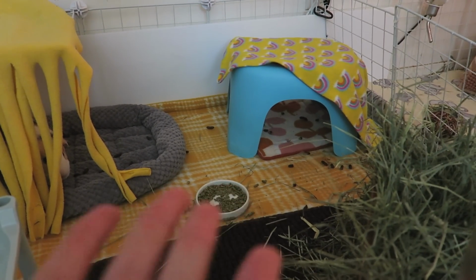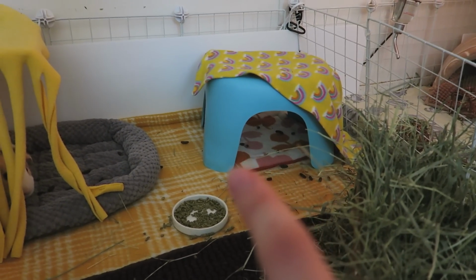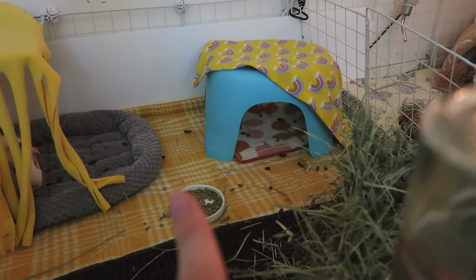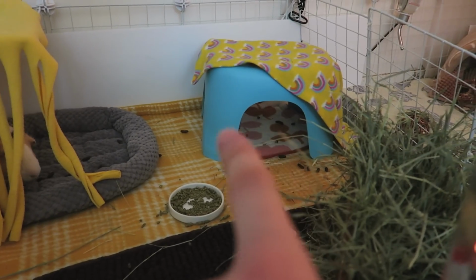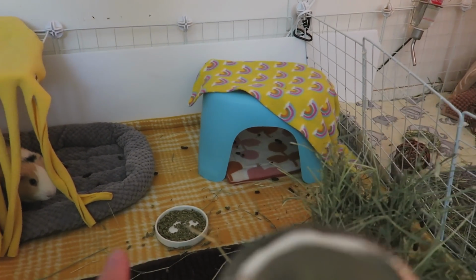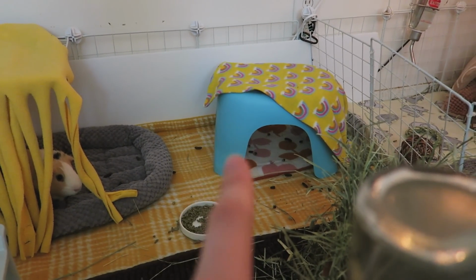It's actually a step stool made for humans, but it has 4 exits, and I was like, oh my god, this could be the perfect little hidey house or tunnel for my piggies. And it's honestly Billy's favorite. He loves that thing so much. Probably a mound of poops already in there from last night. He just never leaves that thing. But yeah, if you guys are looking for a little DIY hidey house, that's a good call.